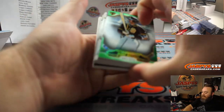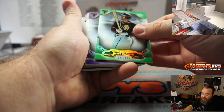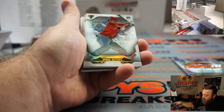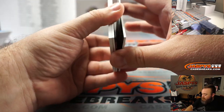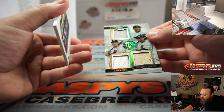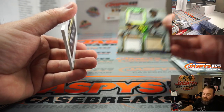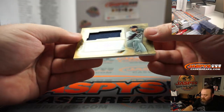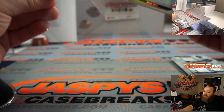And our last half, or last inner. Manny Machado to 275 for the Padres, Logan. Manny Machado to 299 for the Padres, and Logan. Triple Relic for the Yankees, Gleyber, Judge, and Stanton, 27 out of 36. Going to Dennis. And Jersey and Auto, Blake Snell, 5 out of 25 for the Rays, and David.